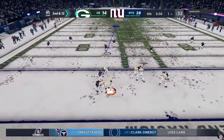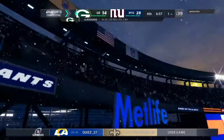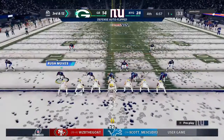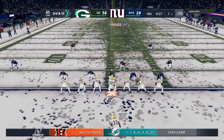On 2nd and 12, Rodgers. And that'll be incomplete. Took a pretty good shot as he tried to pull that one in. Couldn't hang on 3rd down. The Packers on 3rd down, just 1 for 5 to this point. This is 3rd down and 12.